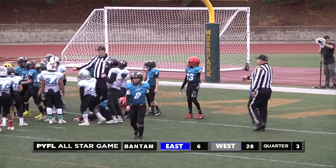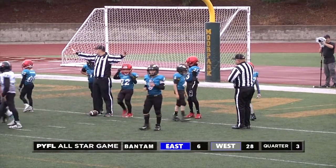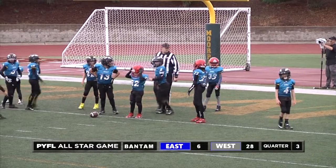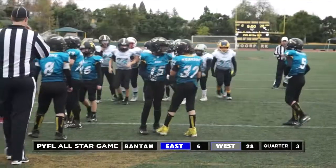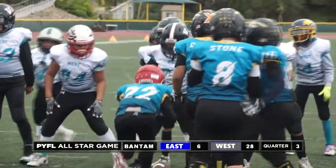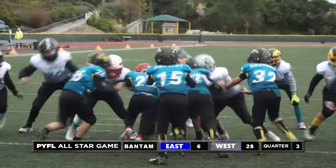If the West does not get in right here, that will be a great play by Cortez Towner, hustling on that play to stop them at the 1-yard line. The ball is inches away from the goal line. Inches. Just like the Seahawks against the Patriots in the Super Bowl. So you want to throw here? You want him to pass it, play fake?